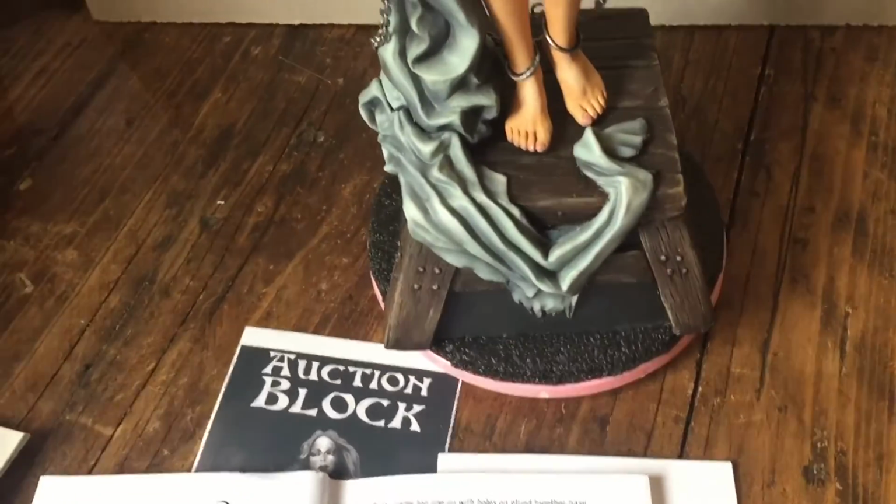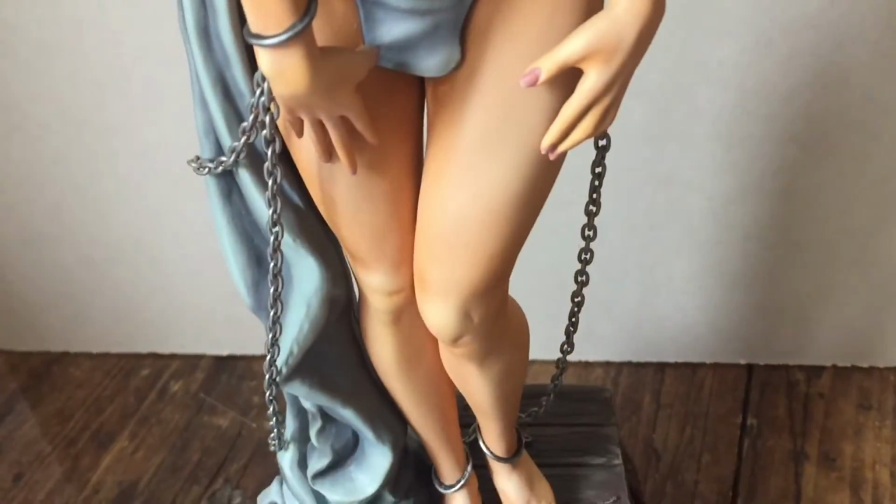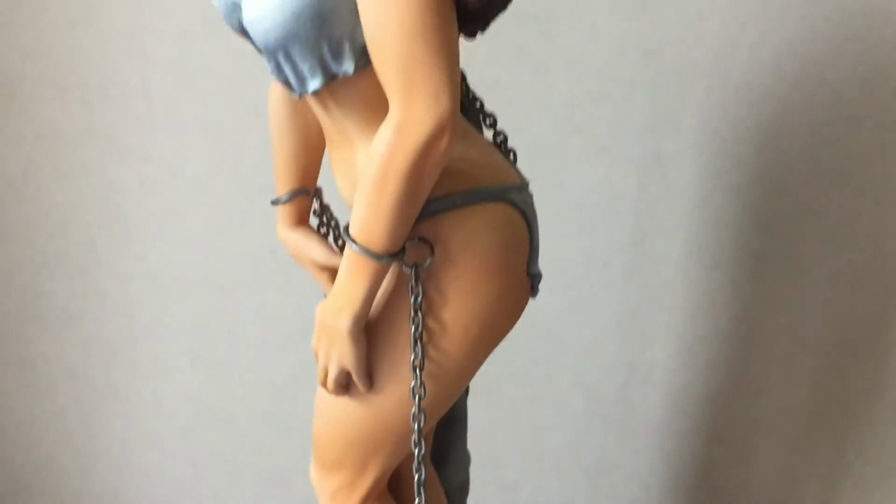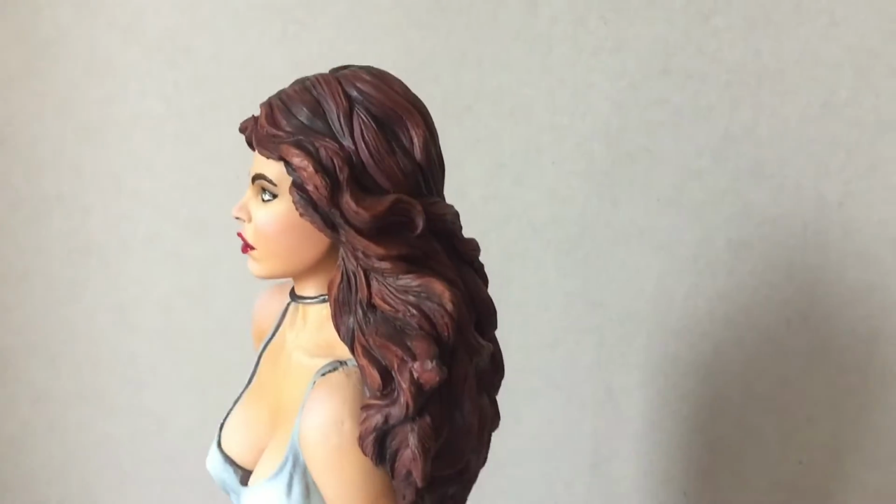I'll put a slideshow on after this just to show you the actual build. And I'll catch you again. So, auction block.